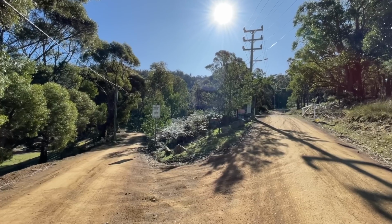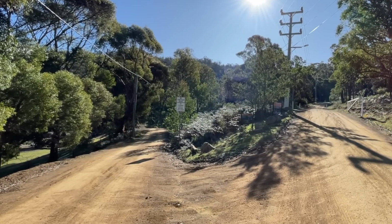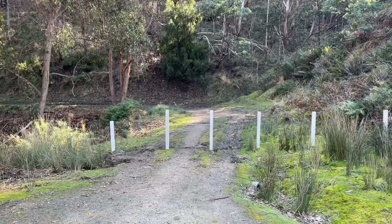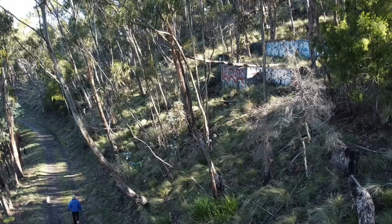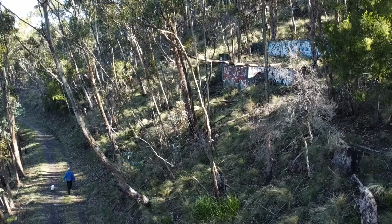Today, when you reach the pinnacle, you come to a fork in the road. If you take the left, you'll eventually get to where the official road ends. But the old road continues, taking you past the foundations of lost buildings and beyond.